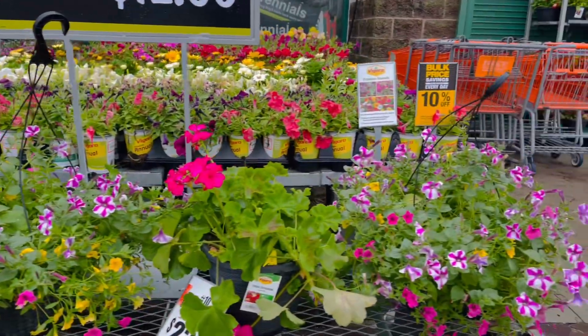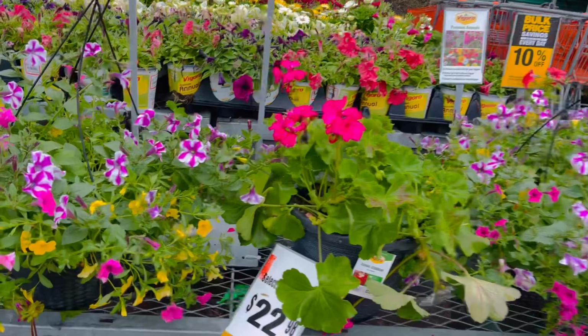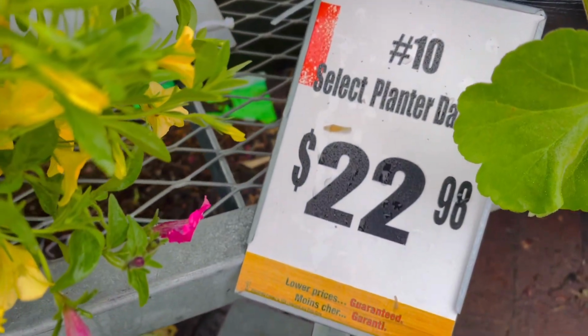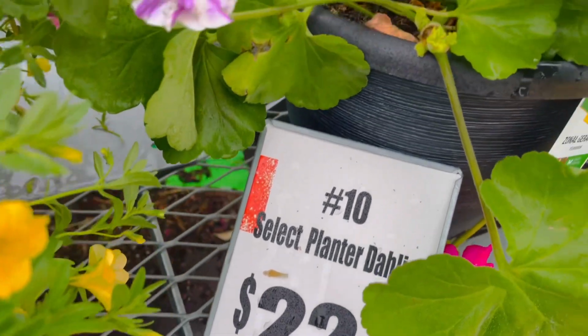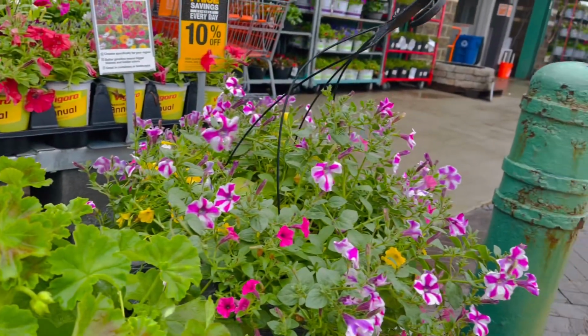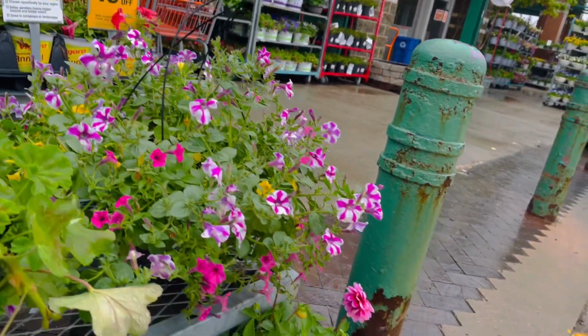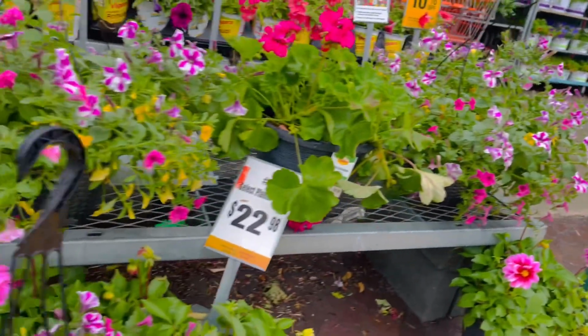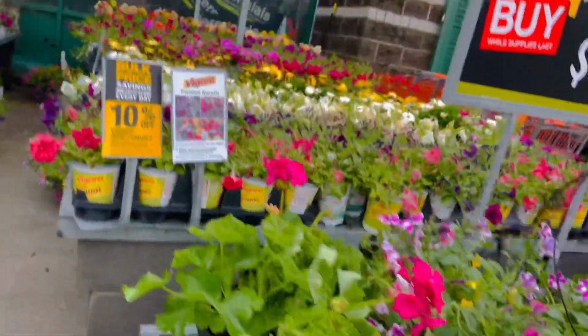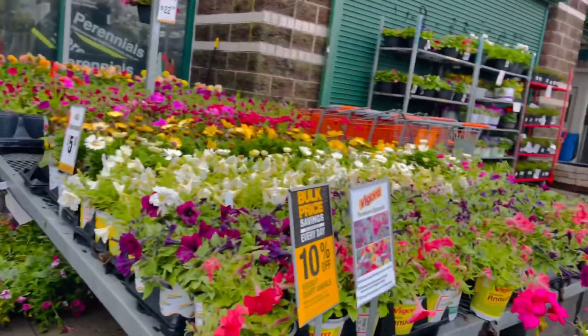Beautiful pretty containers we have with $22.98. You have containers with geranium and petunias, all different colors. Okay, let's go and check out what we have here.